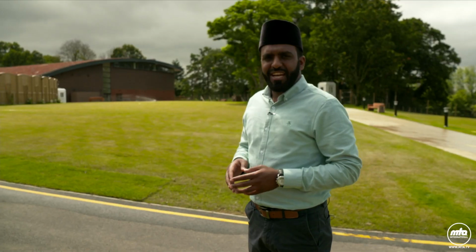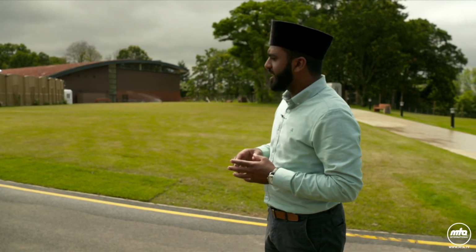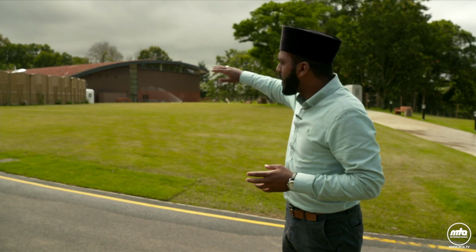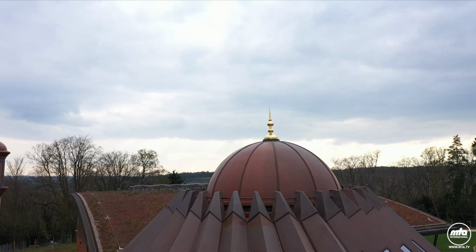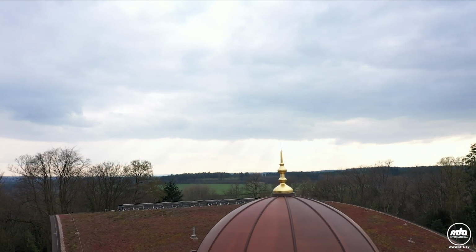And all of these different samples were again presented to Hazur, and Hazur graciously approved the cladding that we see today. Now, standing from here, and those who have seen some aerial footage of the site on MTA, you can see there's grass growing on the multi-purpose hall on the roof. So I asked the experts what was the reason for this. This was actually a requirement of the planning authorities, because the building is spread over such a large area. By adding this green roof over the building, it camouflages it and it blends into the natural environment.